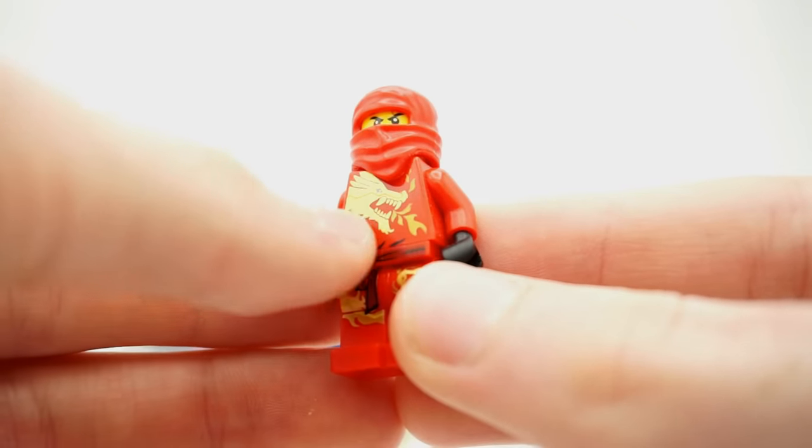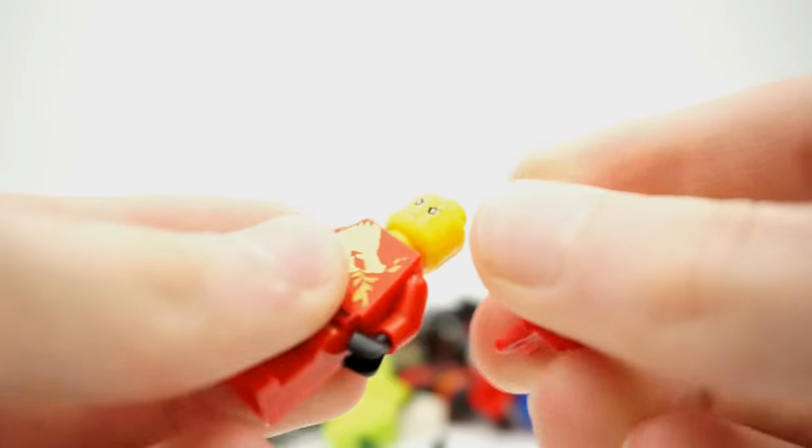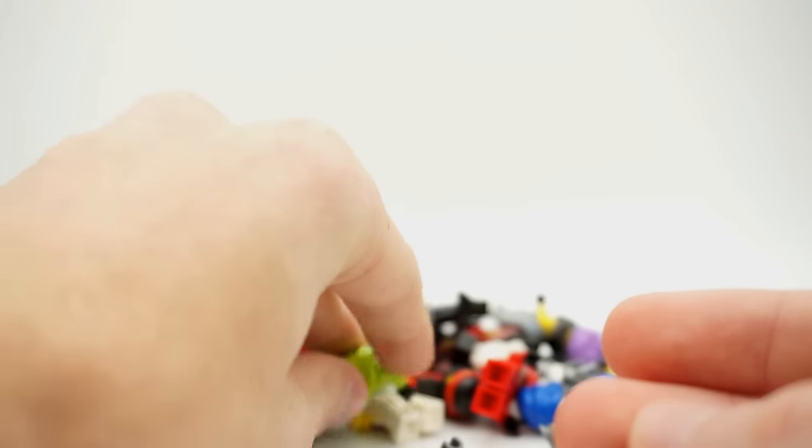I think these look absolutely phenomenal here with the dragon with the flames coming out. This is really, really cool. Some of these heads aren't necessarily going to be straight. They do come from a collection. I'm not sure how old the dude was, but he's basically selling off his collection of Ninjago figures.